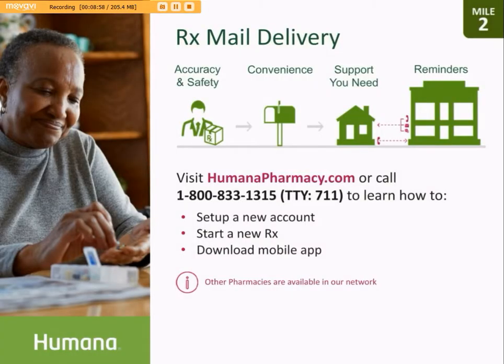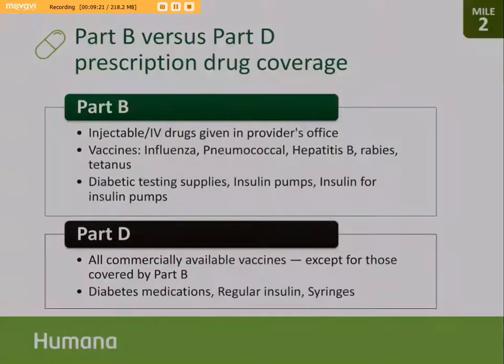You have the option to have your prescriptions delivered by mail. Humana's mail order pharmacy is called Humana Pharmacy, and we have the pharmacies located at 3 different locations within the United States. They are in Arizona, Texas, and Ohio. If you would like to utilize Humana Pharmacy, you will need to set up an account and have your provider provide you with a 90-day script.